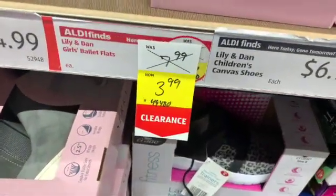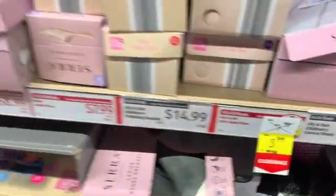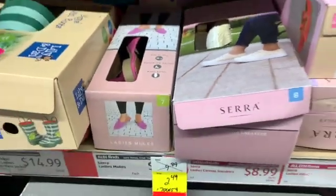$3.99 ballet flats for kids. We just have so many really nice deals. Ladies mules, $2.49.